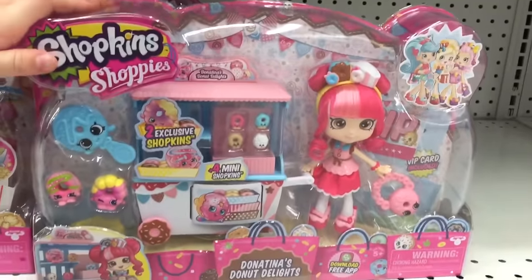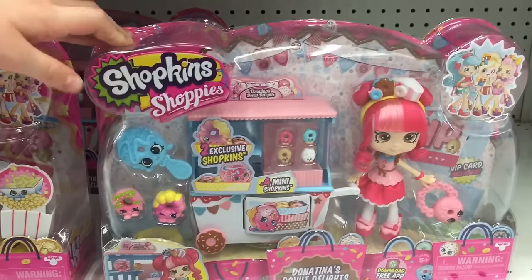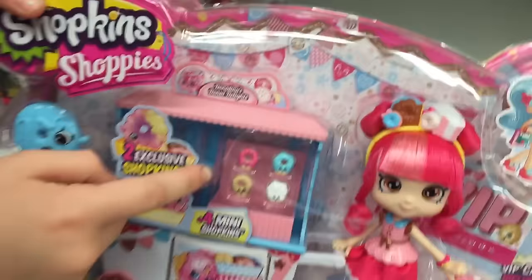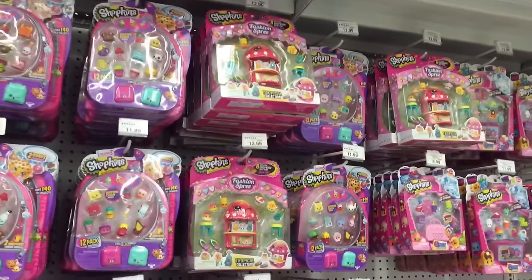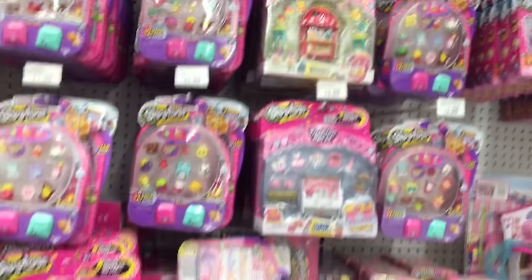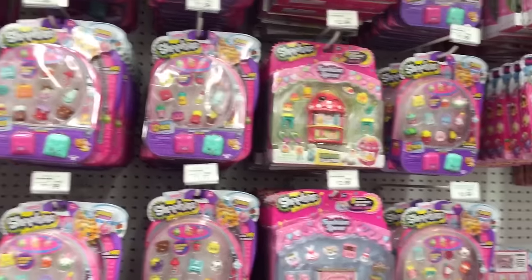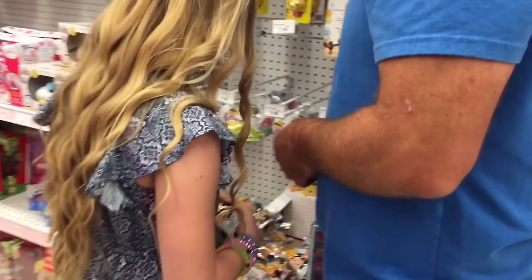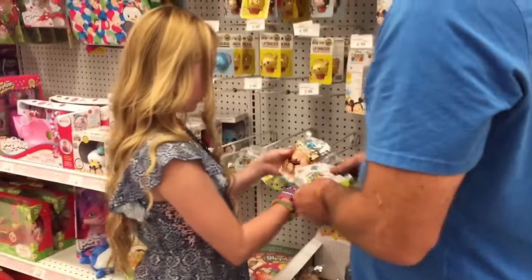Right, I think I'm gonna get the, I don't know how to pronounce her name. How do you say that? Donita? Yeah, I don't know. She's cute though. Donut girl. Look at those tiny baby Shopkins. You're so cool. Look at the little baseball mitt or glove or something. Pretty cute, yeah. I think we need one of those. Oh, right up here. I'm gonna get one of these.